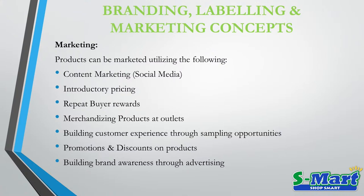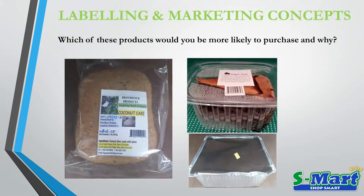Again, just for exercise's sake, if you look on the screen, we have three different labeling concepts. One apparently does not have any labels, and obviously you have two others which can show you the packaging as well as the labels. So looking at that, you can see, based on your labels and your packaging, which one will attract you more as a consumer.